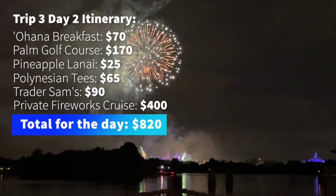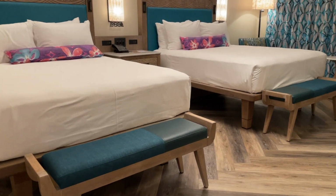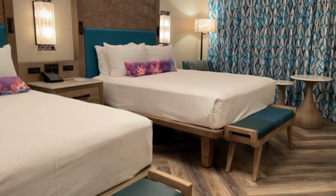Still feel like I'm announcing the Showcase Showdown for some reason here. And now for the grand finale, Epcot and Hollywood Studios.